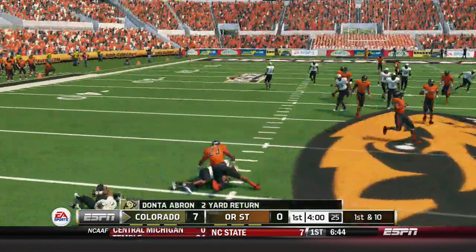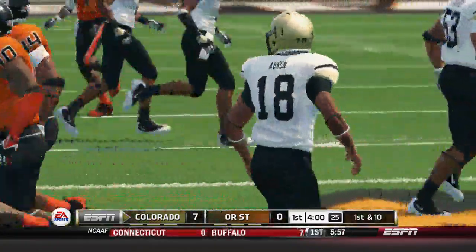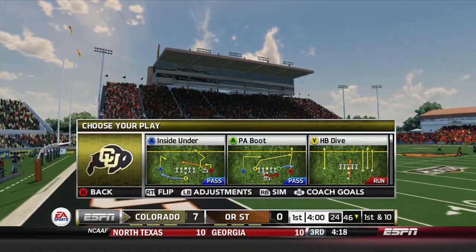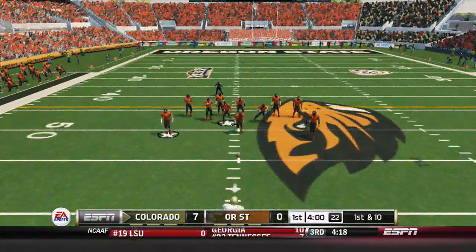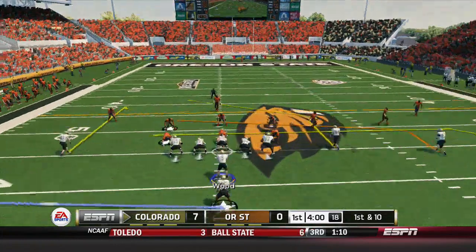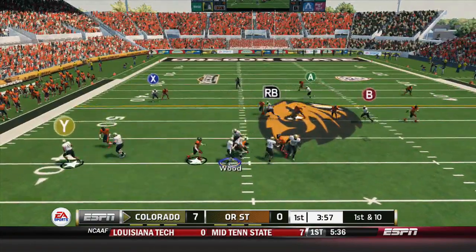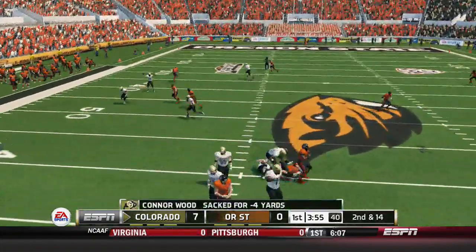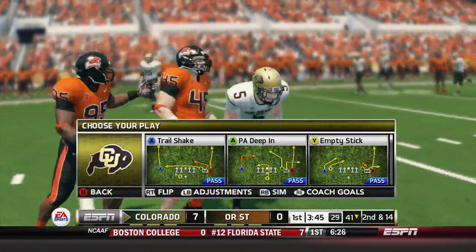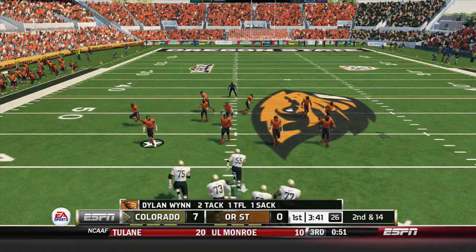Brought down at the 46. Sure, that touchdown on their last possession's given them some confidence, but let's see if that carries them back down the field. So much of the passing game is about the timing between the quarterback and his wide receivers. Right now with this offense, they are in sync, and really the timing and execution is flawless. So it'll be second and 14 after the setback.